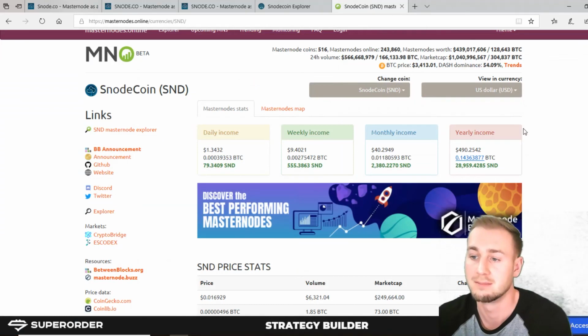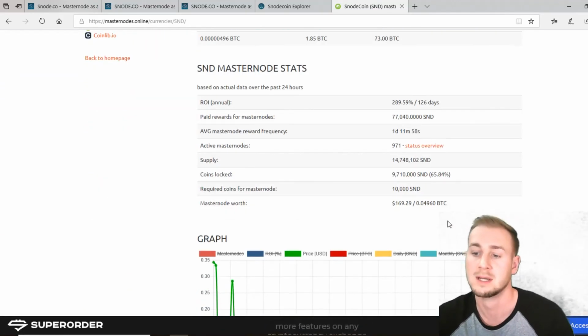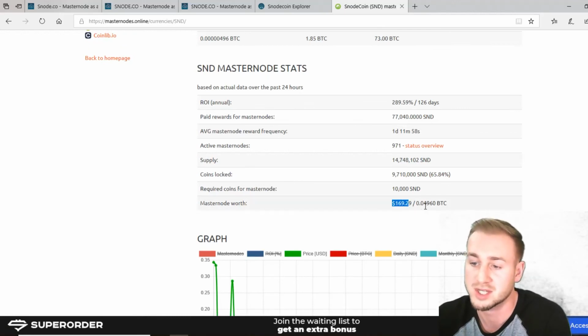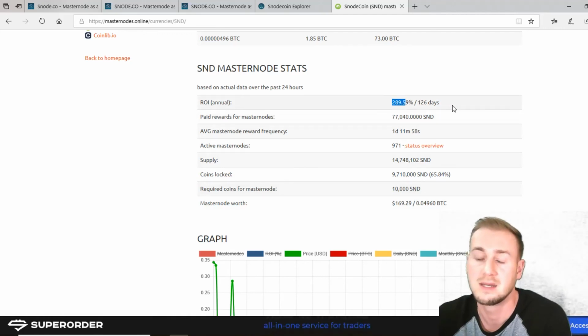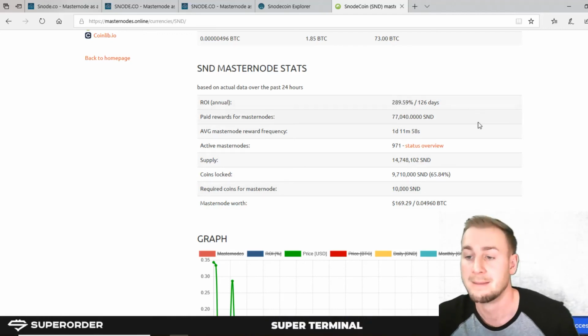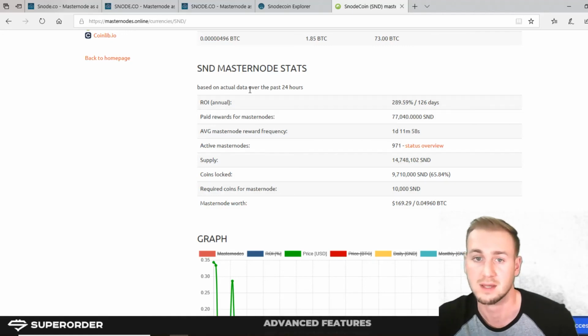Just to finish on Masternodes Online, the actual value of a full Snode Masternode is 169 bucks, or just under 5% of 1 Bitcoin. 10,000 Snode required, and the ROI is 289%. So it does pay to get involved with this. The returns are rather healthy.